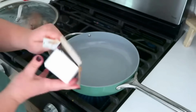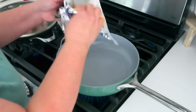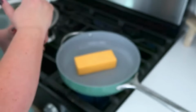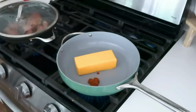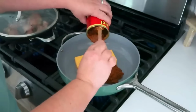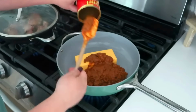We're starting with a block of Velveeta cheese. This, I believe, is a 15-ounce block of Velveeta cheese. Go ahead and get it open and into your saucepan. Have your heat on about medium heat, and then you're going to add in 1 can of Hormel chili with no beans. This is going to be the base of your queso dip, and it's absolutely delicious. It does have really great flavor, and again, no beans. Make sure you grab the one with no beans. You could probably do it with the one with beans, but we prefer the no beans. I just think it is a better flavor for this dip.